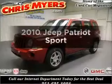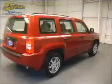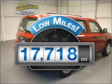Presenting the 2010 Jeep Patriot. If you're looking for an automobile with great attributes, look no further. Get more for your money with this vehicle that features low mileage and dependability.